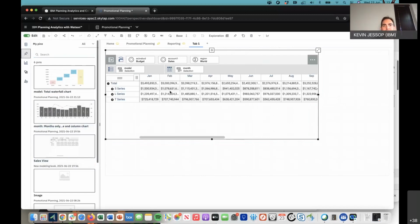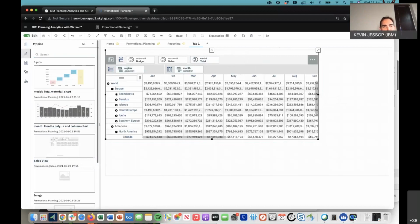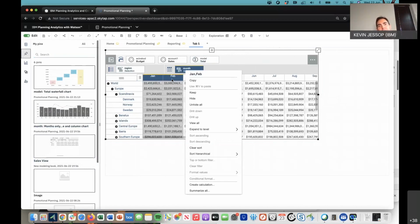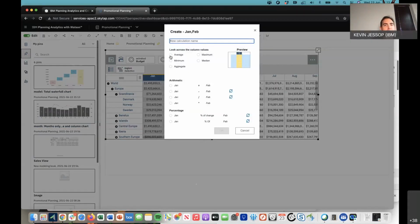In here, the user can slice and dice. I want my regions down the side, so I can see how my different regions are performing. You can drill down into the individual countries. Users can do things like on-the-fly calculations. If you highlight multiple columns or rows, the user can create an average calculation, the maximum, minimum, median, aggregate, plus, minus, times, divide. These are lightweight calculations that your users tend to do in Excel. They can save them in this view, and every time they open this view, it will redo that calculation for them.